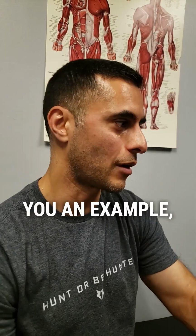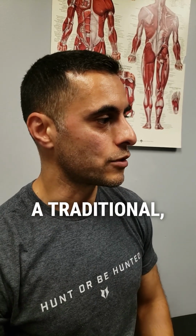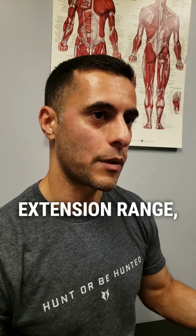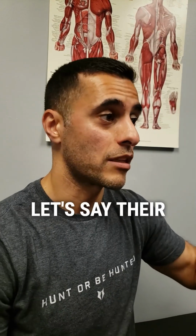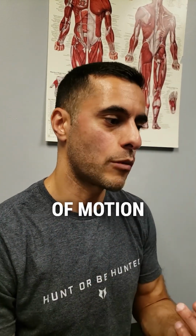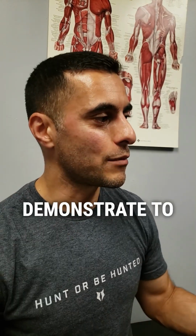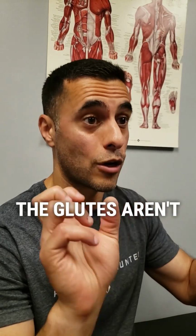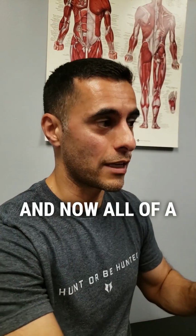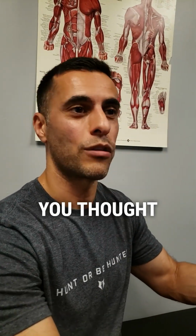Just to give you an example, I do this in my courses to demonstrate this. I'll take someone and say, okay, here's a traditional someone who lacks hip extension range, someone who has poor glute firing, and I do nothing for their glutes. I do something else for their hip that involves, let's say, their hip flexor, and their hip range of motion improves into extension, and their glute firing improves. I do that to demonstrate that even if this person's presenting and you're doing a test that says the glutes aren't firing, I didn't do anything for their glutes, and now all of a sudden it's firing. So clearly what you were seeing wasn't what you thought you were seeing.